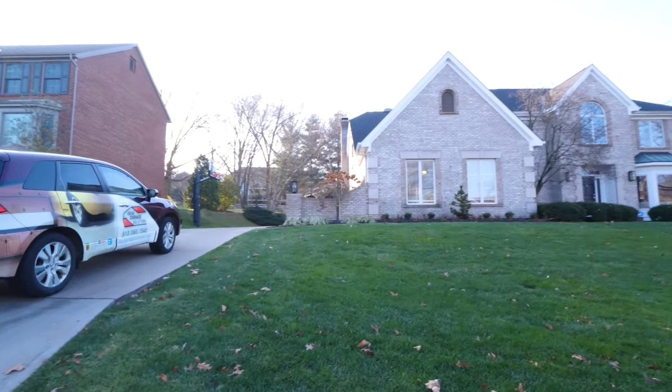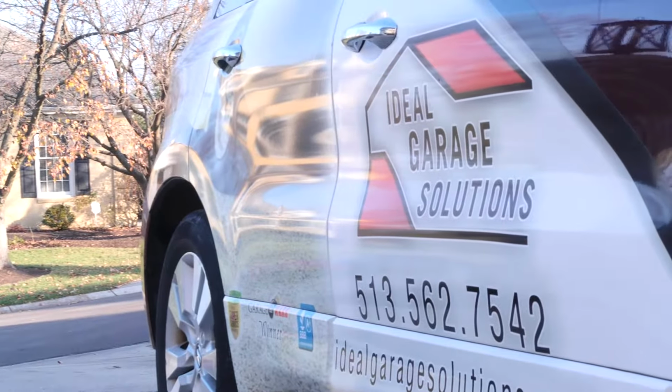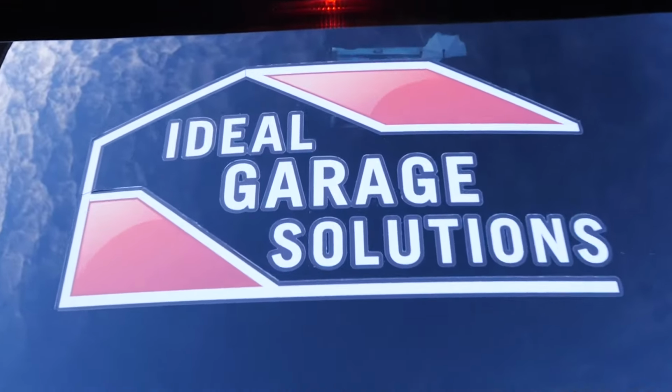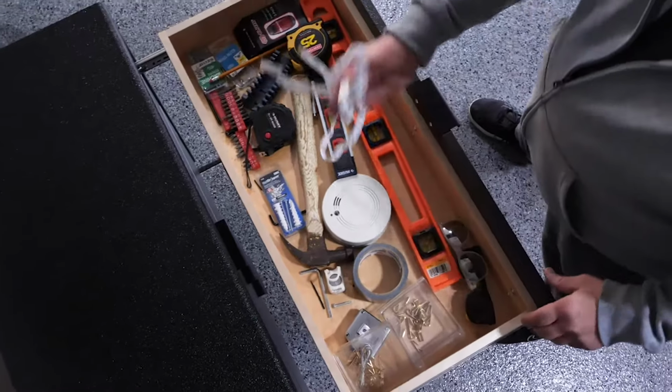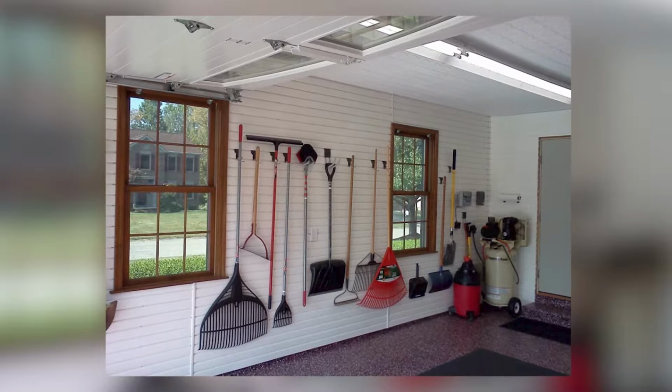So for starters, Ideal Garage Solutions is proud to be locally owned for 13 years. We're not a franchise and we always use our own employees. The garage really is the new foyer. When people come over to visit, I know in my house, very infrequently do they actually come to the front door. So it is a nice opportunity to really clean up, organize, and have your garage reflect what the rest of your house reflects, which is organization and cleanliness and just a nice professional appearance.